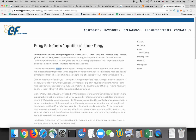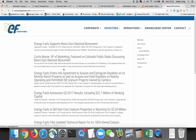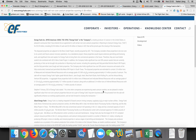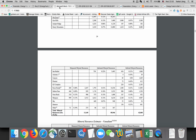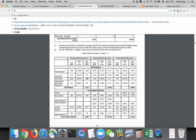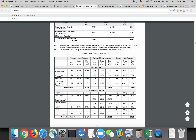And they did something stupid again recently. If you look at News and PR, just very recently, they sell something for 5.39 million, right? They sold the Reno Creek stuff that they had for 5.39 million. All right, so let's go back and look at what that means. That's the Reno Creek they hold, which means you're looking at 2.782 million pounds plus 1511, so measured and indicated, right? So 4.3 million pounds, and then they sold it for $5.39 million.